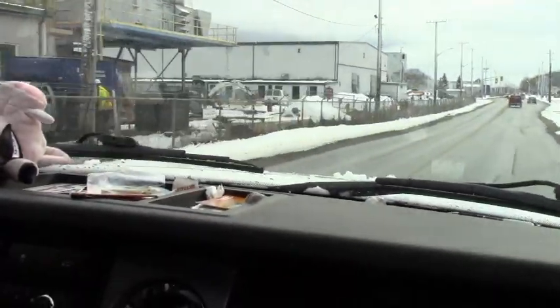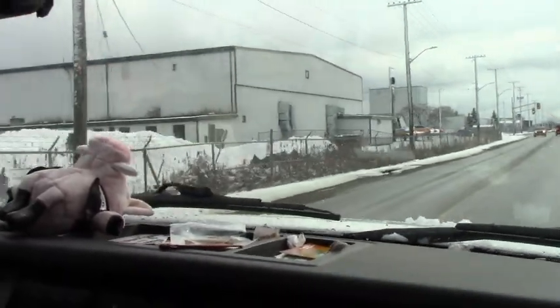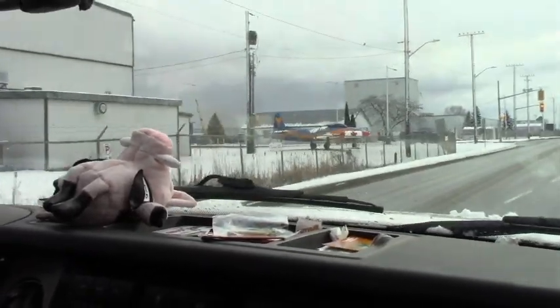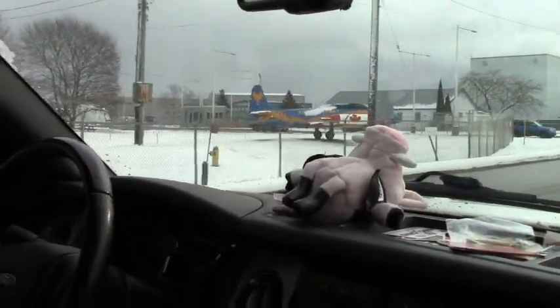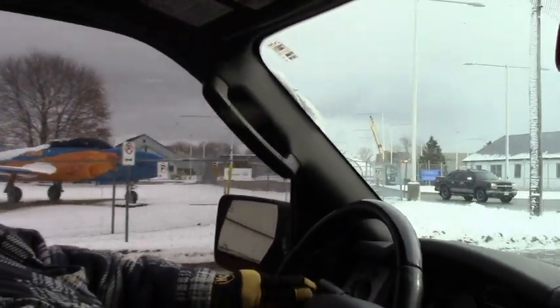Now we can go in. They don't stop you from going in. Just drive around and stuff, but I don't feel comfortable taking video of our base. I don't know what they would want seen and what not seen. So this is just what you can see if you're driving on the road.